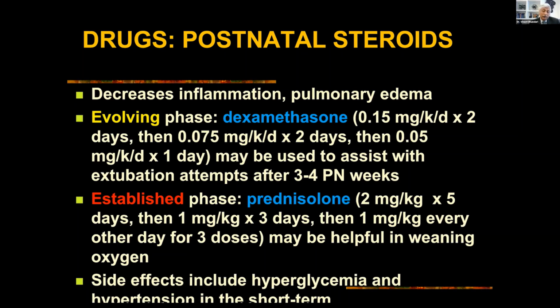The regimen is given on your screen. It is 2 milligram per kilogram for 5 days, then 1 milligram per kilogram for 3 days, and then 1 milligram per kilogram every other day for 3 doses. This is from a study published in Pediatrics, where it has been shown to be helpful in weaning oxygen and getting the baby off oxygen and potentially getting the baby home. The side effects of steroids, as you are well aware, include hyperglycemia and hypertension in the short term.